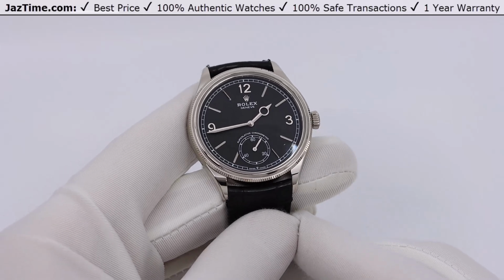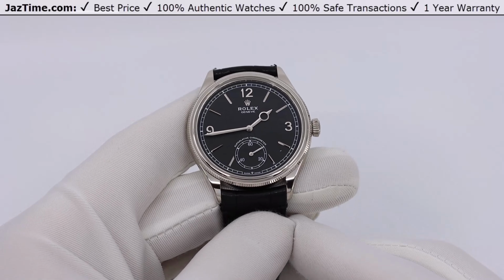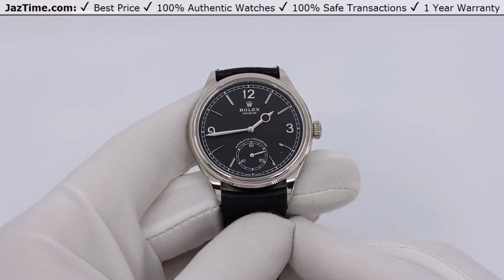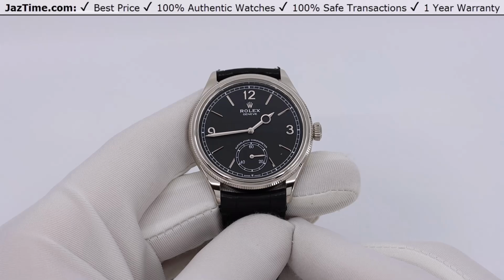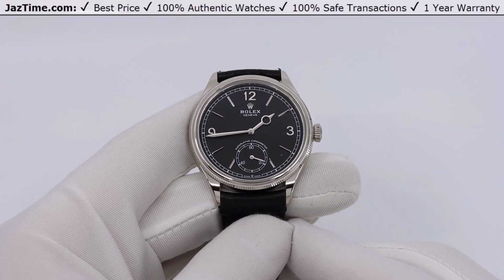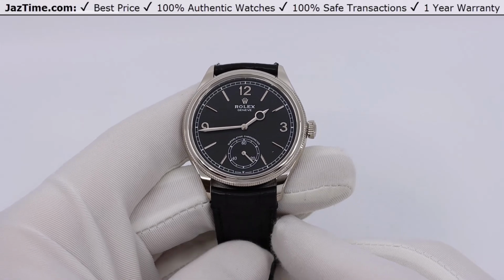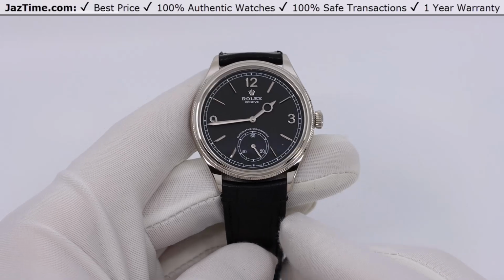Now, it doesn't look like, by the way, any other Datejust. It doesn't even really look like the old Cellinis. The old Cellinis, to be honest, did not look that great. And it obviously doesn't look like a sports watch. And it's their only watch that comes on a leather strap. Okay? And leather straps typically are dress watches. So it makes sense.